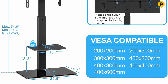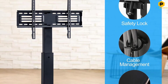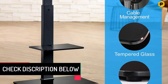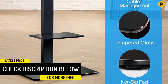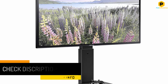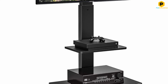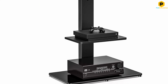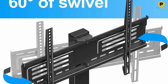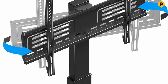Our reviewer liked that it was compatible with VESA standard mounts and capable of adjusting from 100 by 100 mm to 600 by 400 mm. It fits most TVs measuring 32 to 65 inches. The stand-mount combo is actually 16.5 by 27.5 by 50.8 inches. The smart design also adds 2 shelves with a unique ability to swivel, so your TV can be directed up to 15 degrees in all directions by pivoting the mounting section.